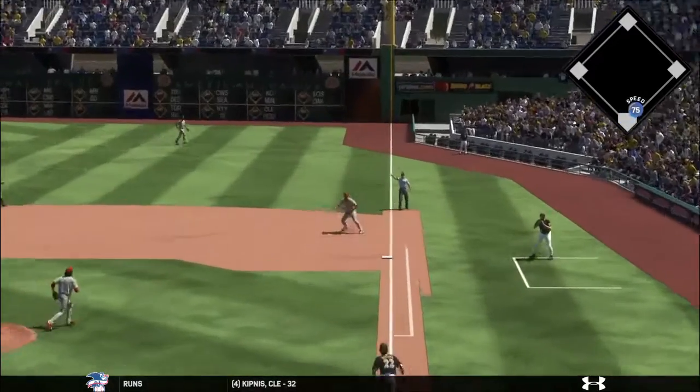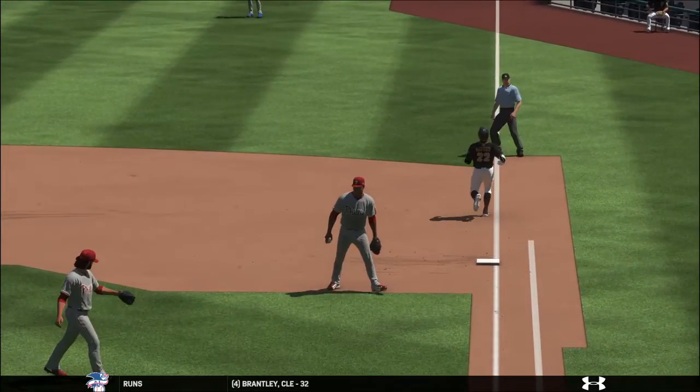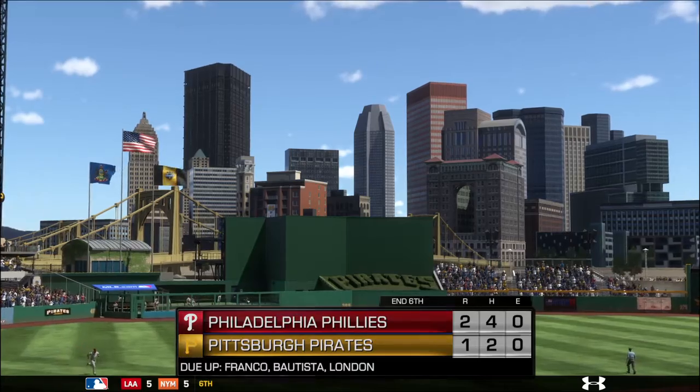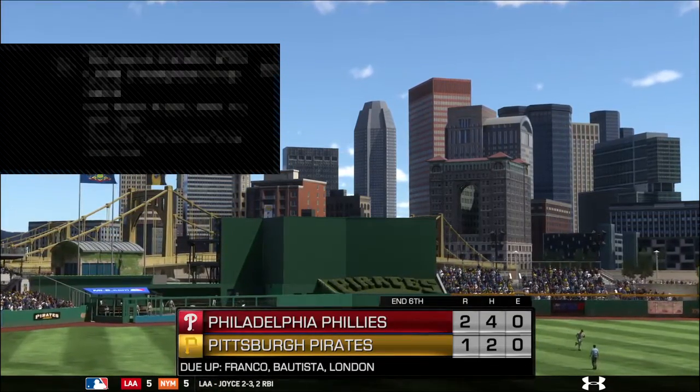Now a swing here on the fastball as this is squirted up the first baseline. And he'll step on the bag himself, and the inning is over. So they go down without a whimper here. We're through 6 full.